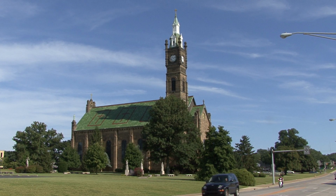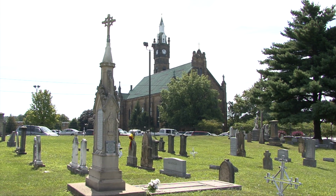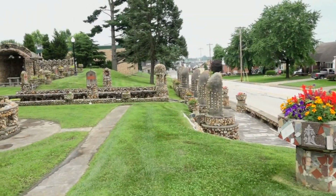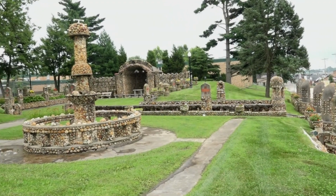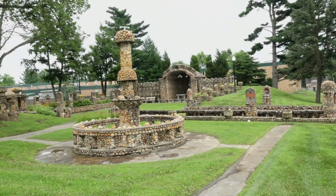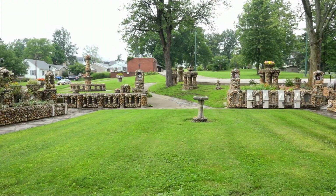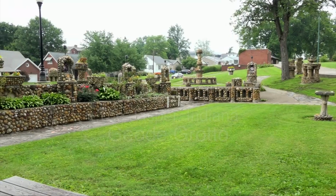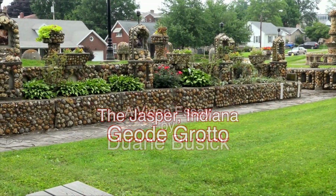I turned west off of Highway 231 at the St. Joseph Catholic Church and drove a couple of blocks to Bartley Street, and there it was. I grew up less than an hour's drive from Jasper and have traveled to and through the city countless times. I'm not sure how one of the most unique and captivating works of folk art in the state of Indiana could have been there for 45 years without me knowing it. But there it was, the Geode Grotto.